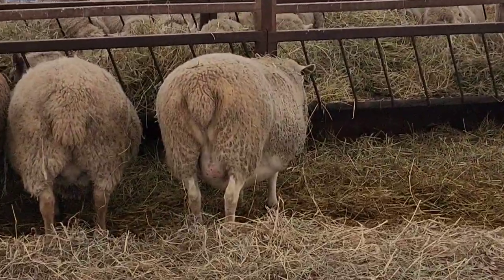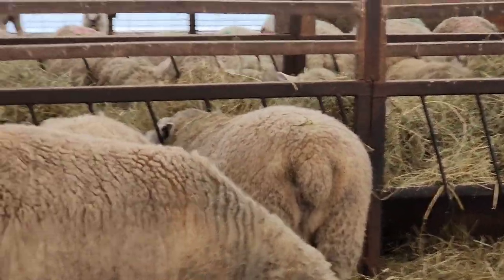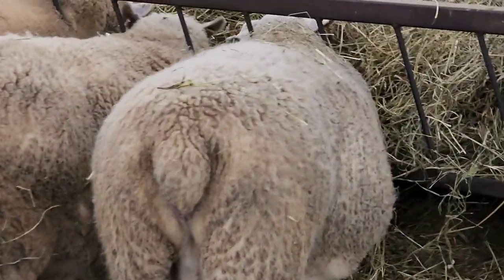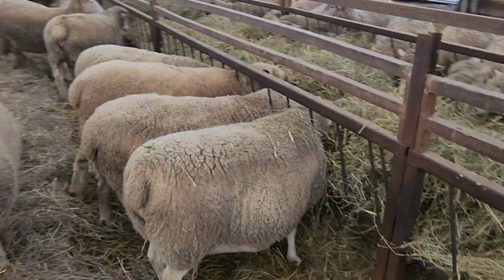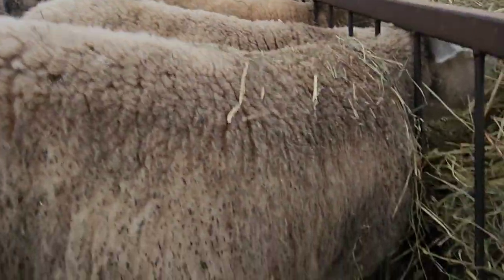Here we have Big Betty. She's one of the oldest girls in here now. And this one just went and stood in front of her, but you can see she's forming an udder. Big Betty was born in the B year and we're going into the L year, so that lets you know how old she is. Betty, hi.